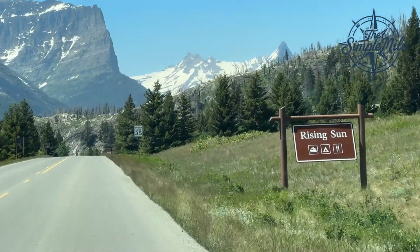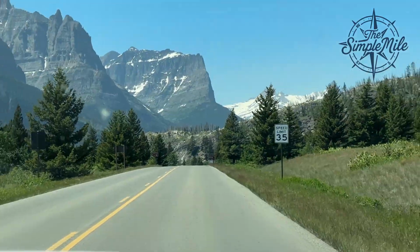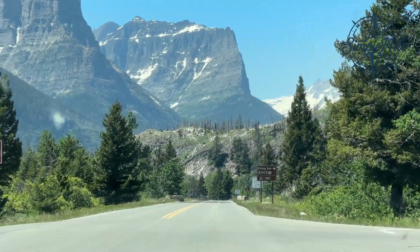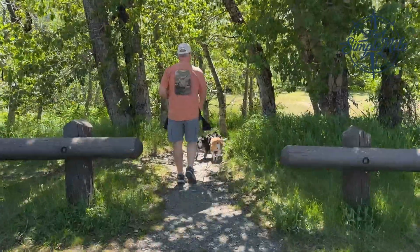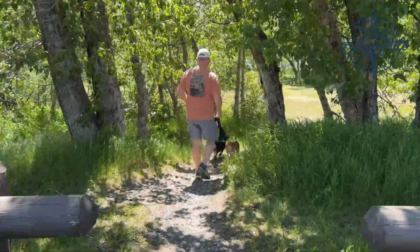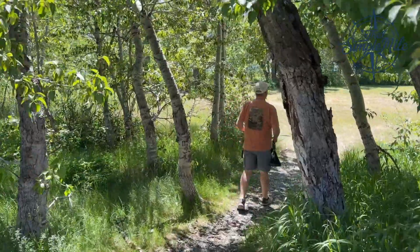Okay, so this is where we entered the park again at St. Mary's, after leaving to Medicine. Right here is where we pulled over, found there was a nice picnic area. So me and Terry and the pups decided to stop, have us a little lunch.